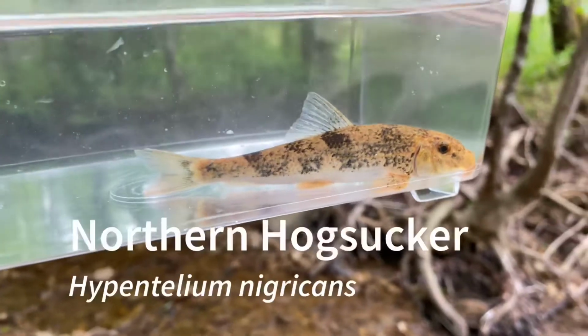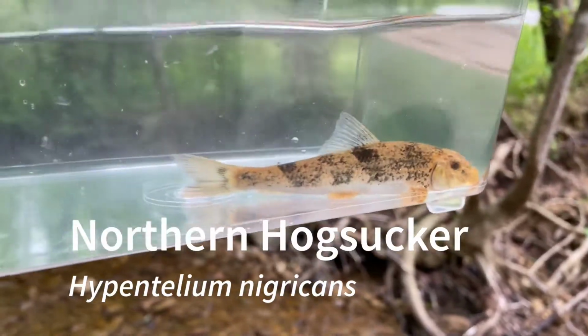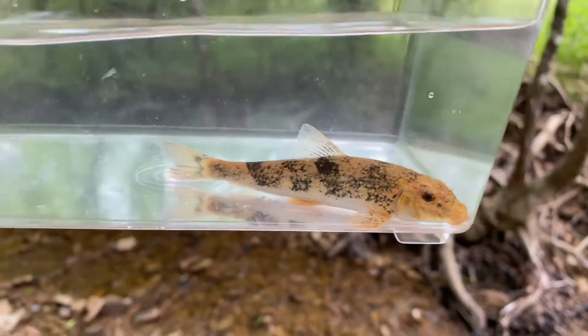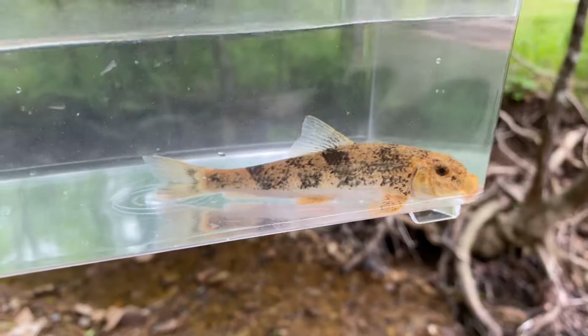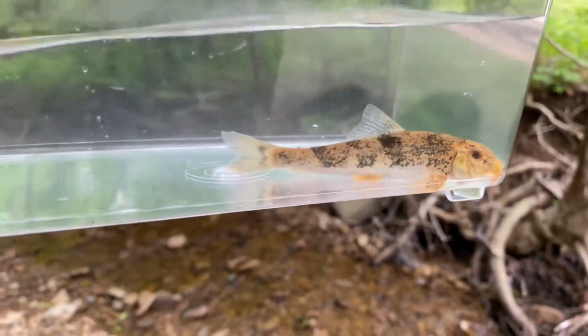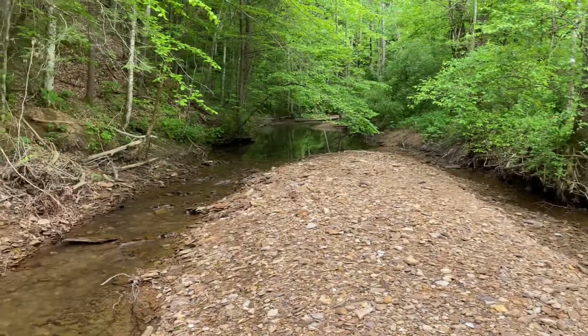And so here's a northern hog sucker. I don't know if I've shown you one of these in my videos yet. You've probably seen the Roanoke hog suckers from my North Carolina video. But they look a lot like these, except these get a lot bigger. This is just a juvenile. These weren't actually found in the riffles, but they were found in the deeper pools.